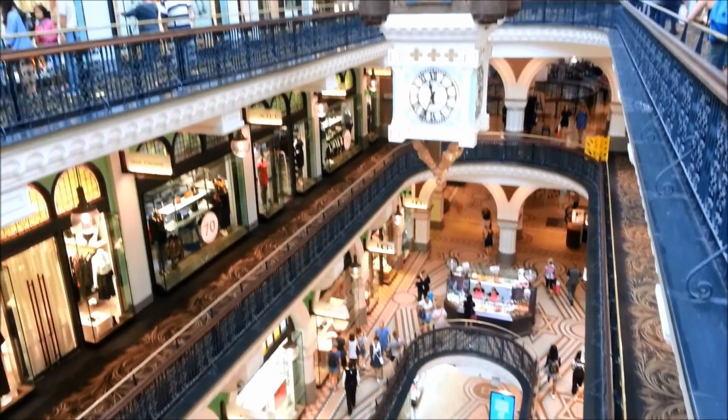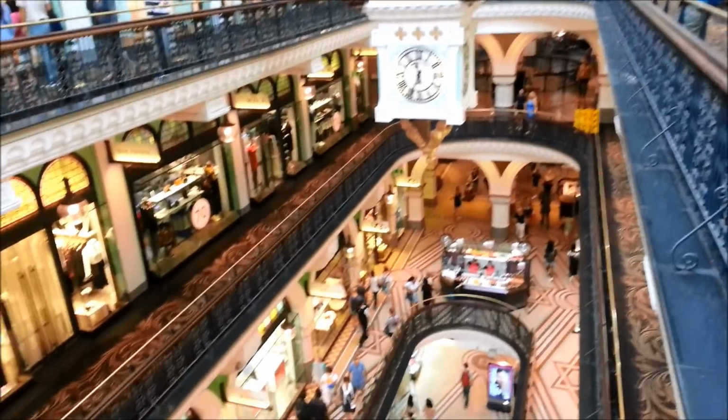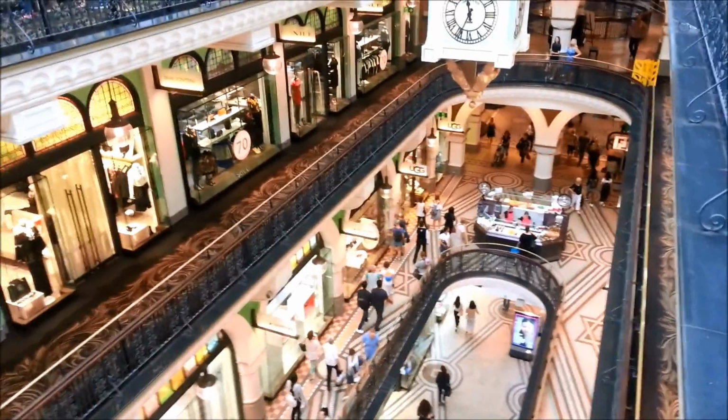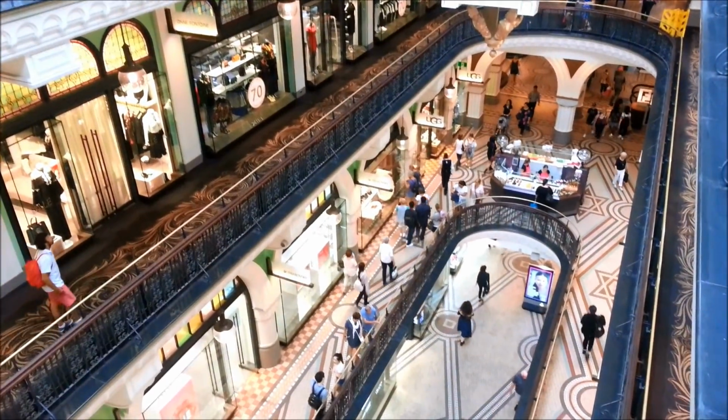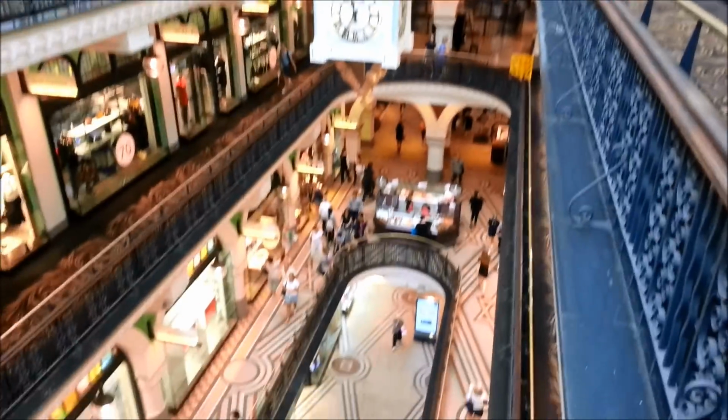I'm here in Sydney. I grew up in Sydney and I'm here on a quick family trip. I normally live in Melbourne, Australia. And today I'm going to show you HobbyCo, which is the biggest hobby store in Sydney and I think the largest in Australia. It's inside this building, which is the Queen Victoria building, which is just gorgeous.